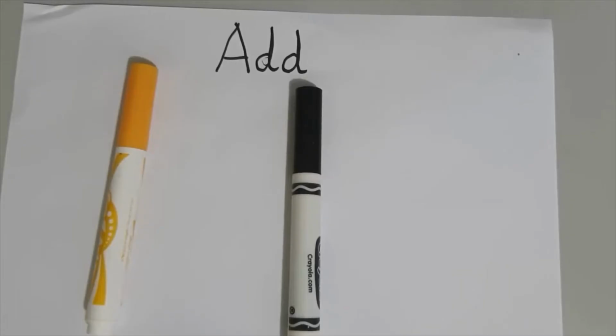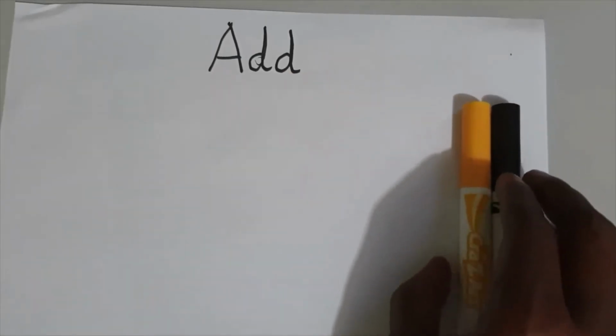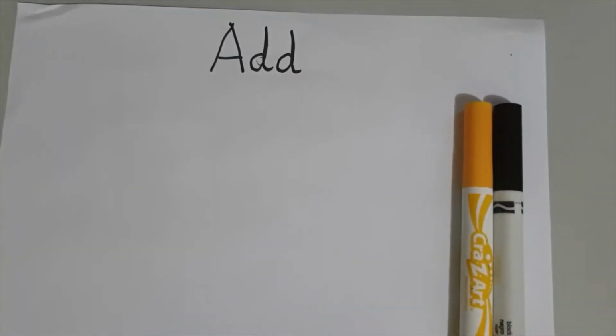That's a question, and we need to find the answer. To find the answer, I'm sure what you did was count them all up. And that's what we call adding. So to get our answer, we need to add or count them all up. So let's count them. 1, 2. So Anna now has 2 markers. So I'm going to take the 2 markers, put them together on this side.